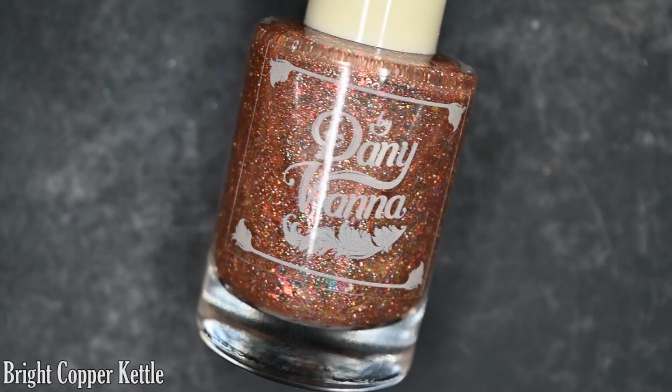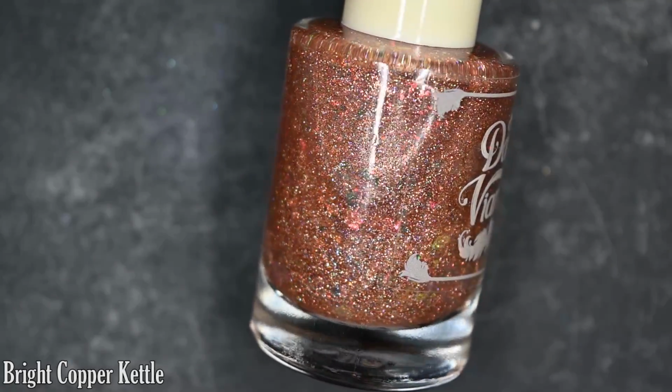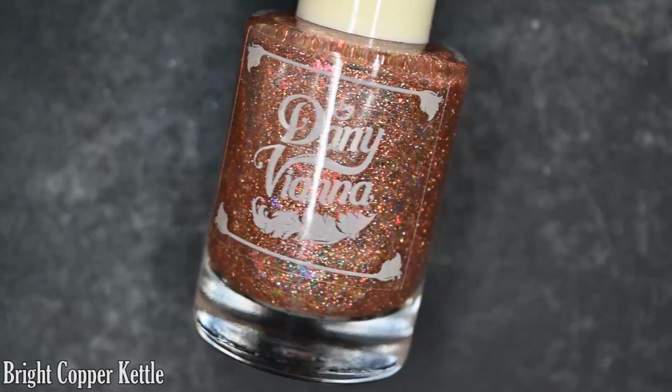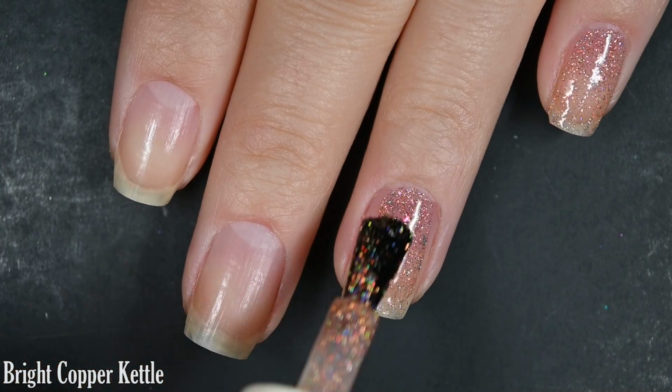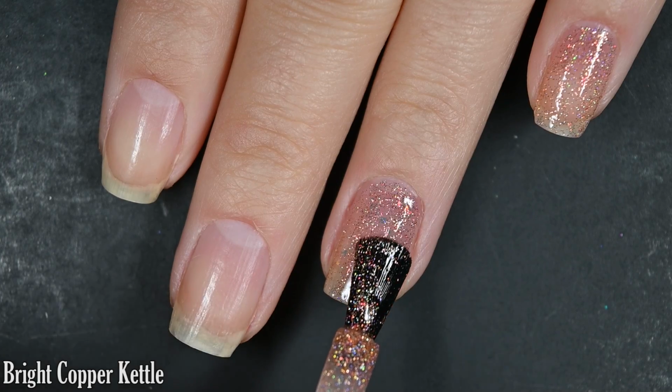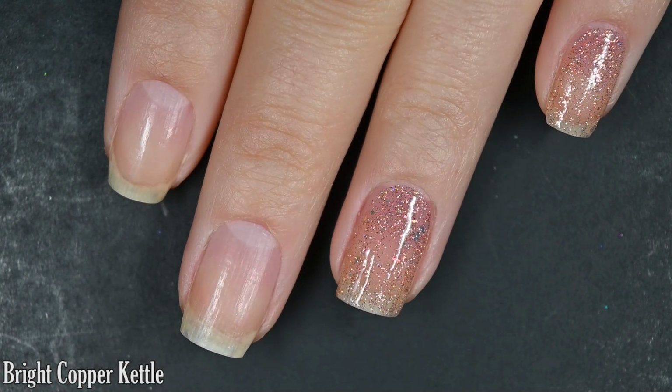So first we have Bright Copper Kettle, and this is described as a mix of holographic copper micro glitters with copper iridescent flakes. So here's our first coat of Bright Copper Kettle. This one is a little bit sheer here on this first coat, but it does build up in 3 coats to full opacity. The formula on this is wonderful.